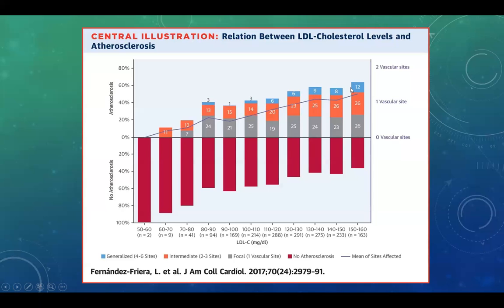And remember, that's just the code word of hardening of the arteries or those plaques that are forming along the blood vessel wall becoming more and more obstructive to our health and well-being. So that's why we pay very close attention. So you can see, in this particular study, no atherosclerosis when the LDL was between 50 and 60, and then it looked like one person when it was between 60 and 70. Then again, as I said, slowly creeping up as that LDL level goes up.